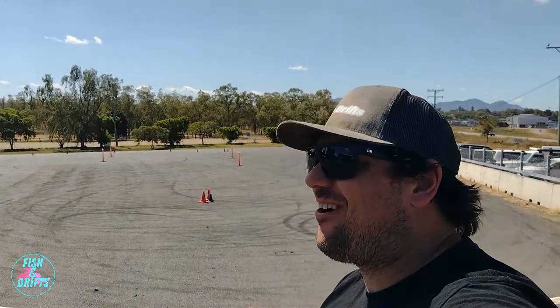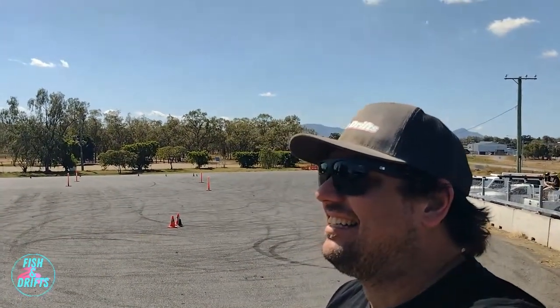Good drive. Here we have the big R31 Pintara Skyline. I've been dying to see this thing go. Here she is, eh?